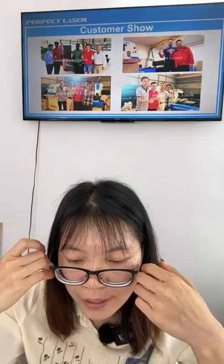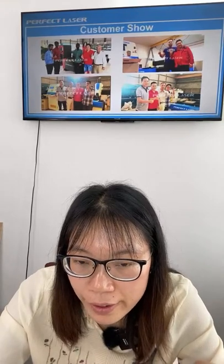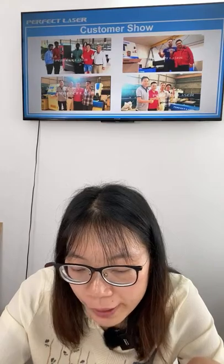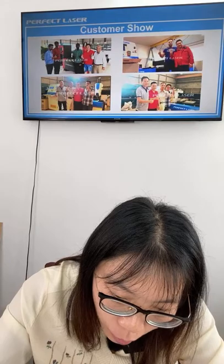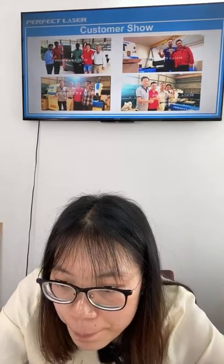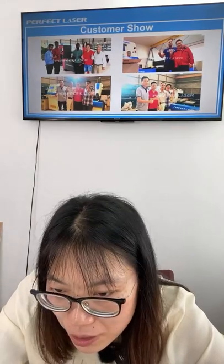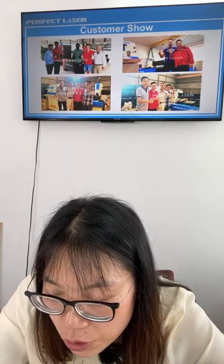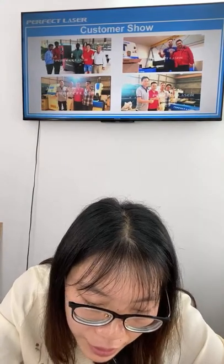Okay, let's see our customer show. This is our engineers with the customers. You can see the first picture. It is our India customers with our engineer. The red one is our engineer. Mr. Hu has gone to many different countries. You can see the first one is India.